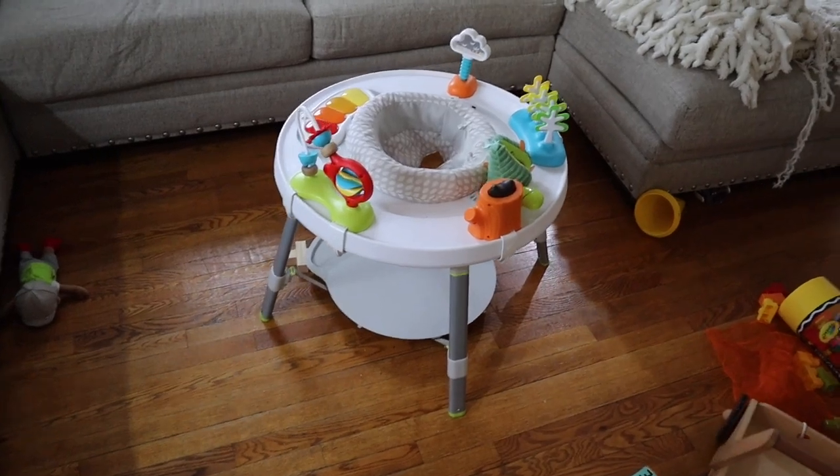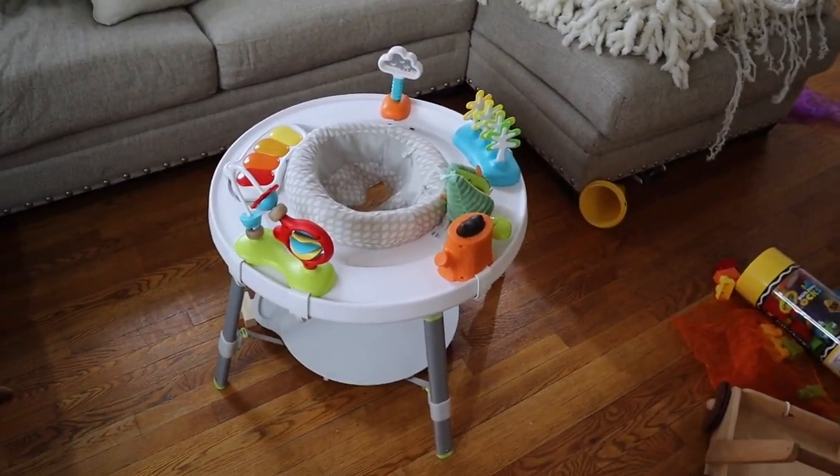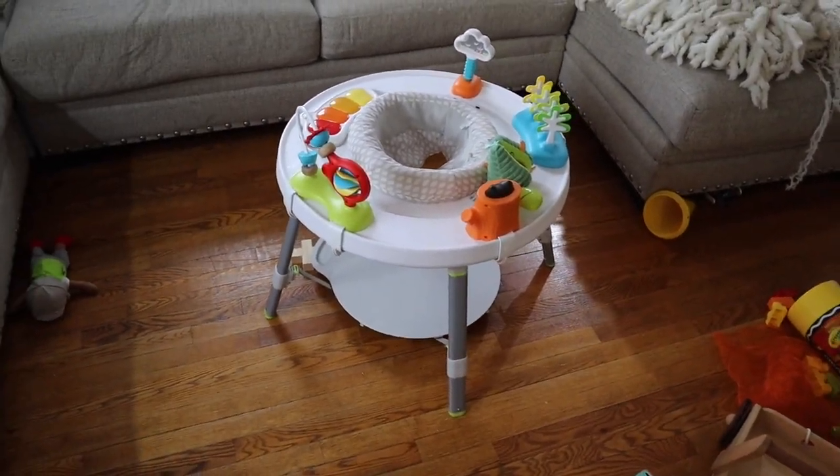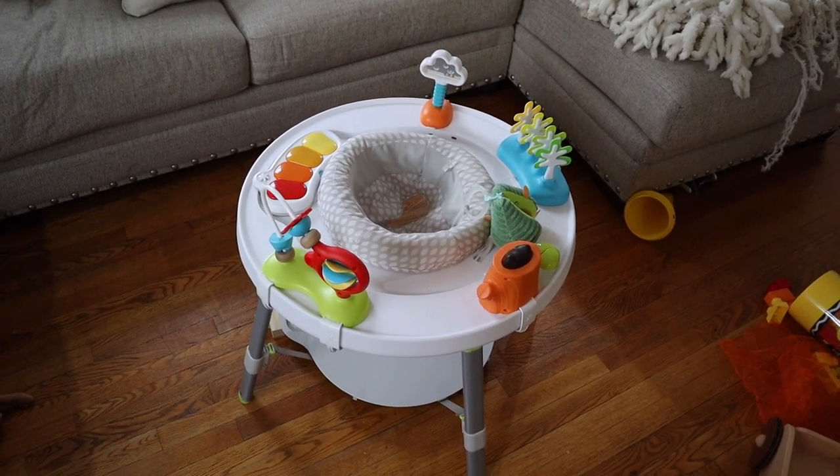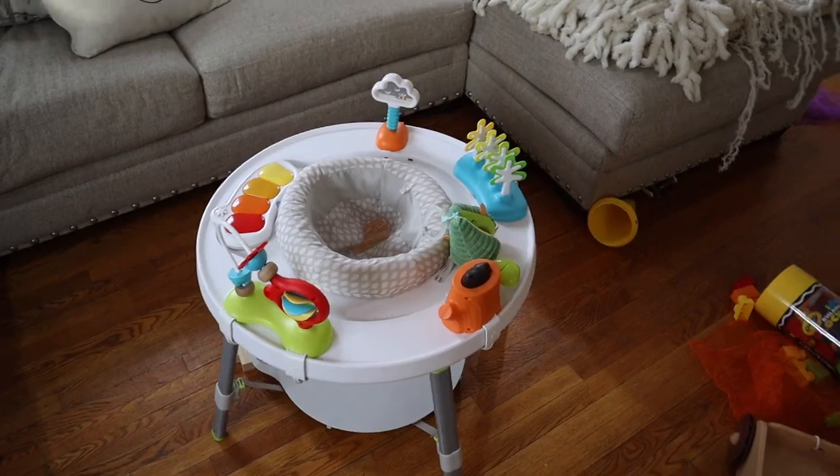REECE has kind of outgrown it. He doesn't enjoy sitting in it anymore. He does like walking along the edge of it and playing with the toys. But I think we'll just have to deal with not having a coffee table, because this needs to go because he's just too big for it now.